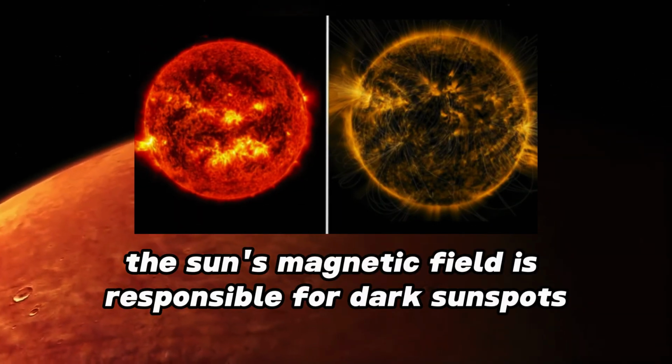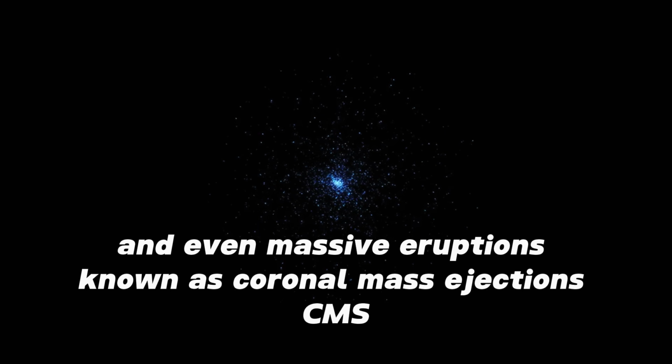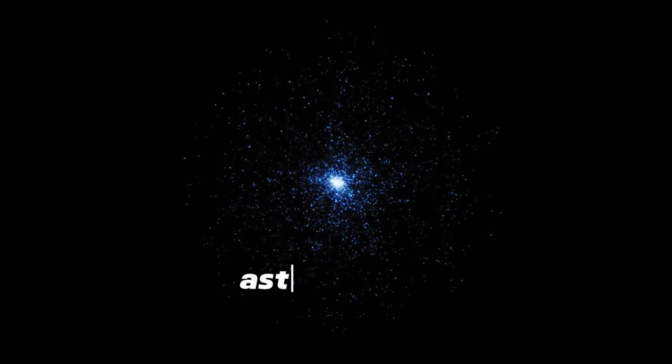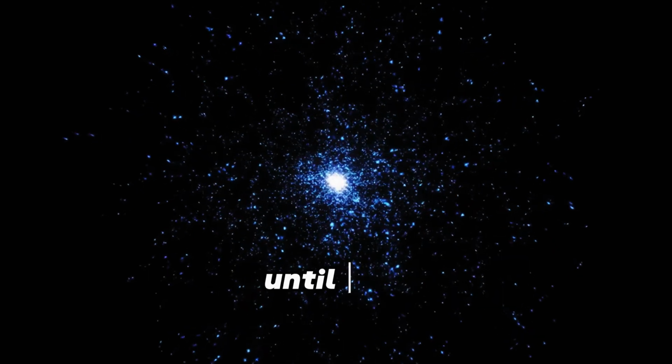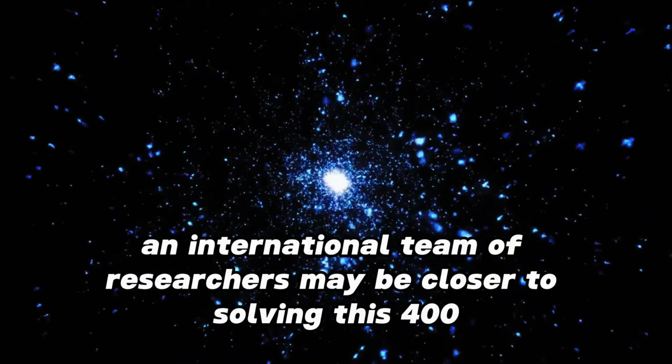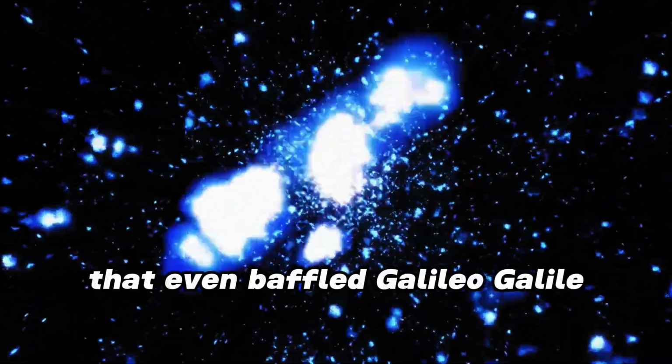The Sun's magnetic field is responsible for dark sunspots, explosive solar flares, and even massive eruptions known as coronal mass ejections (CMEs). However, astronomers have been unable to pinpoint the origin of these magnetic fields until now. An international team of researchers may be closer to solving this 400-year-old mystery that even baffled Galileo Galilei.